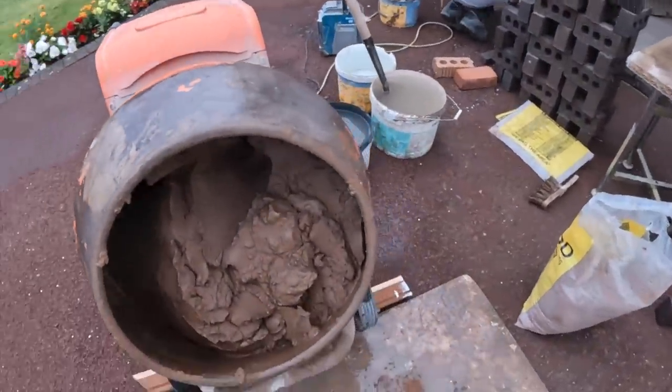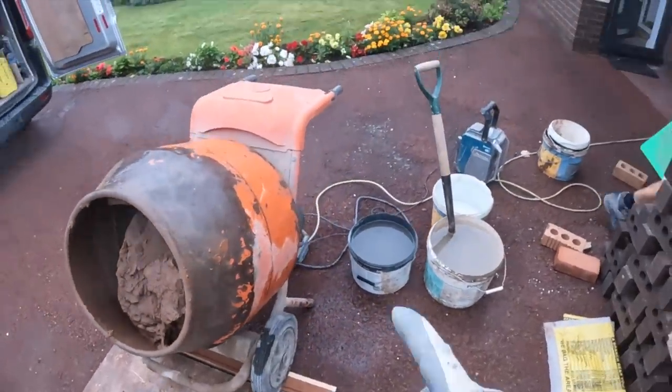So, mix is practically ready. We're giving it a quick minute because the motor wants to blow up.